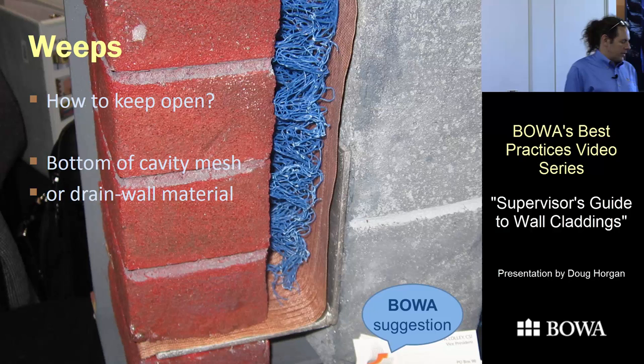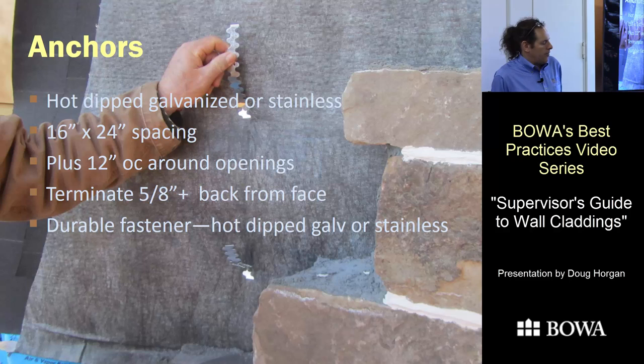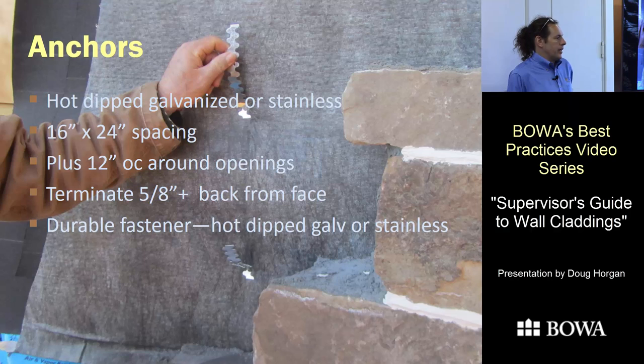Talk about anchors real quick. 16 by 24 inch spacing. They're supposed to attach to the studs. That's something that some crews are not aware of, so we need to be on that. They have to be hot dip galvanized or stainless. Hot dip galvanized lasts like 25 years in a masonry wall.